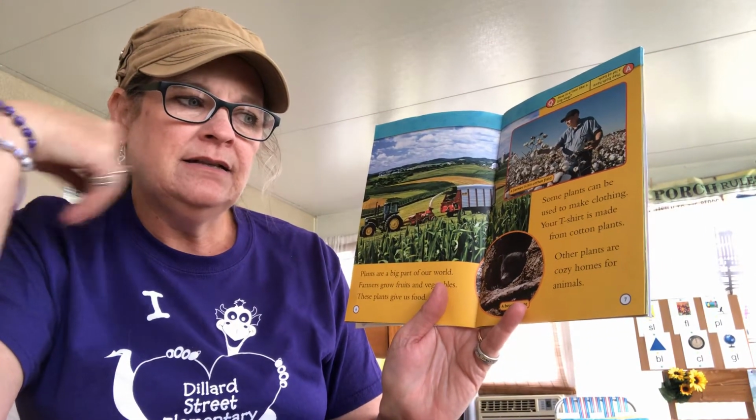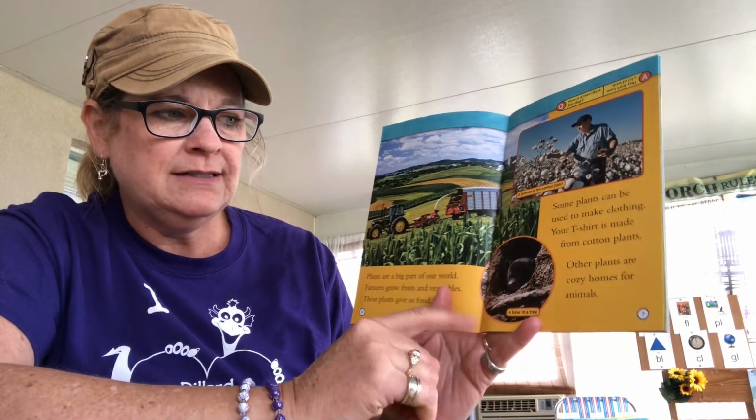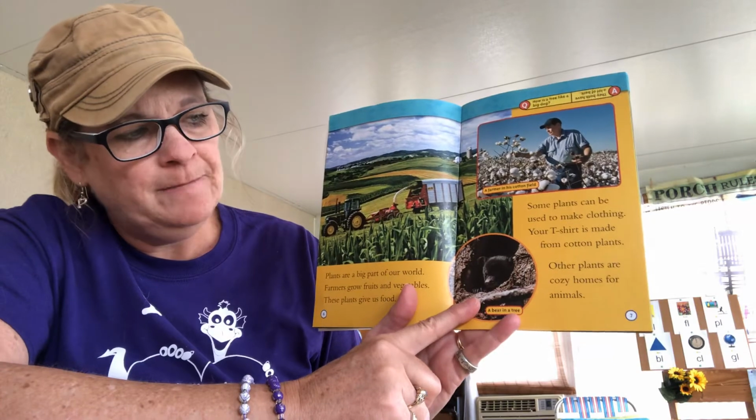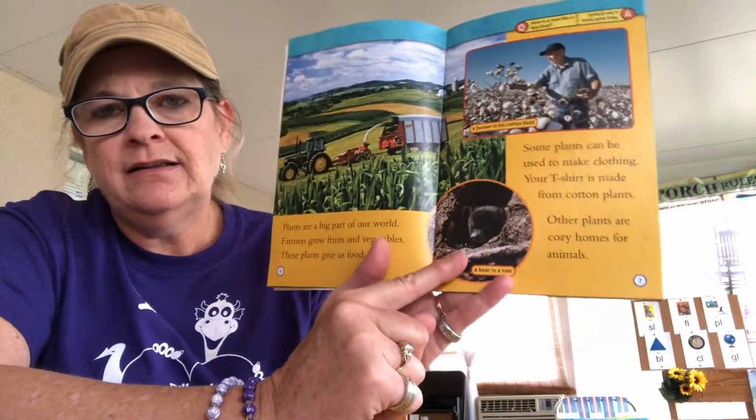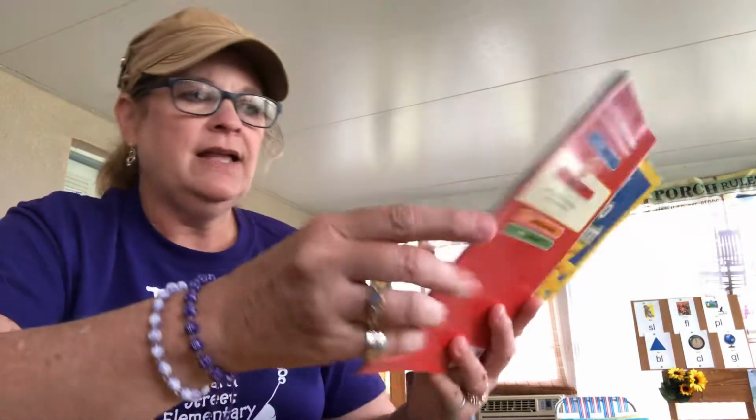Some plants can actually be cozy homes for animals, like this little brown bear who's sleeping in the hole of a tree. Okay, so plants can be food, plants can make clothing, and plants can be shelter for animals.